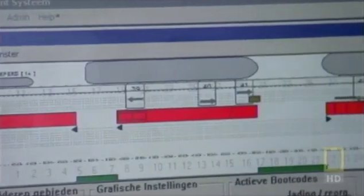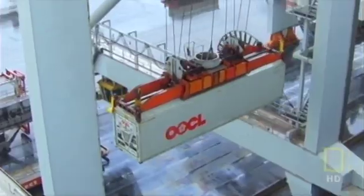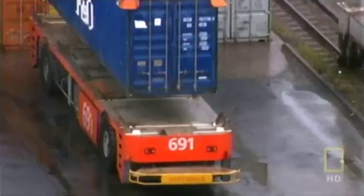Container shipping has only been around for about 50 years, but today 75% of the world's goods move inside these steel boxes. When you take a bottle of milk out your refrigerator, it probably comes with a container. Or when you put a videotape in your video player, it probably comes with a container. Almost all of Savannah's containers are in motion for their final destination.